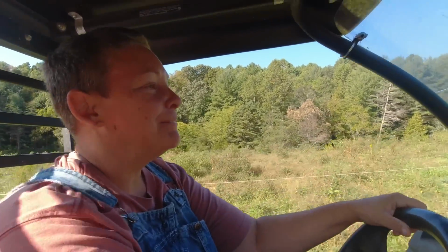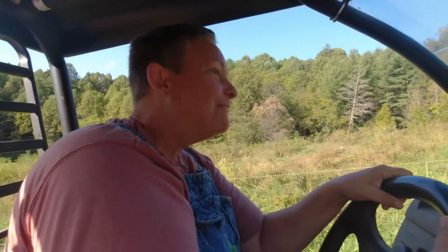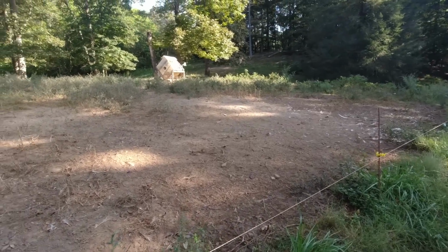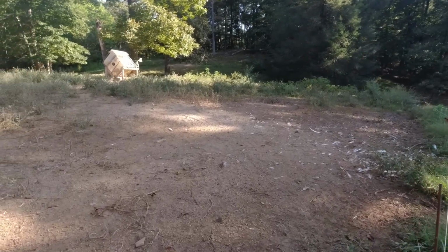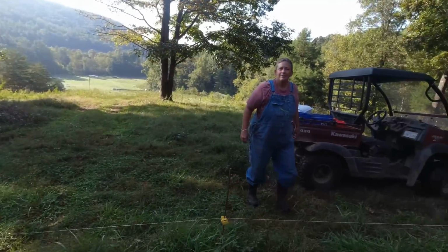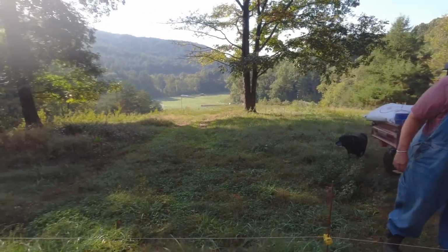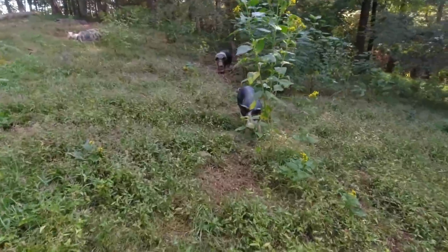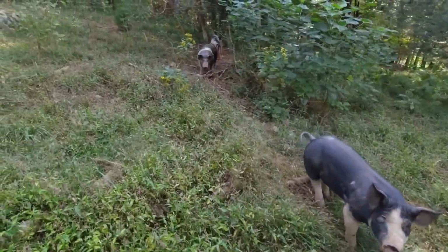It was funny. She couldn't get her back leg up. Where's everybody at? Oh, I see them. They've still got residual feed left on the ground. Maybe they just get one today. A lot of feed left on the ground. Hello, piggies. Hello, piggles.